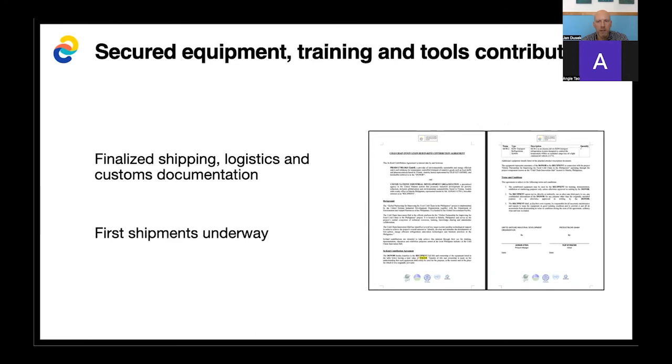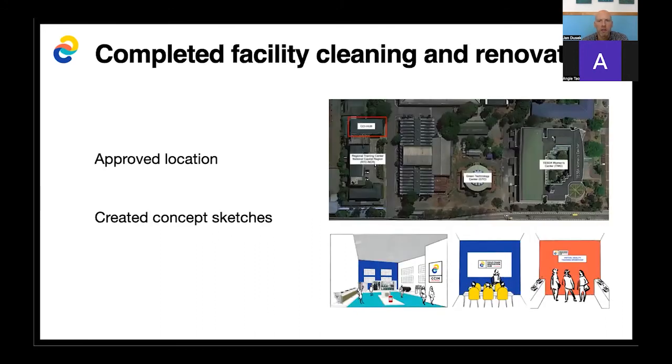We have finalized, of course, a lot of arrangements when it comes to shipping of the technology. That process is quite complex. I'll just move on. Then a little bit about the hub itself.